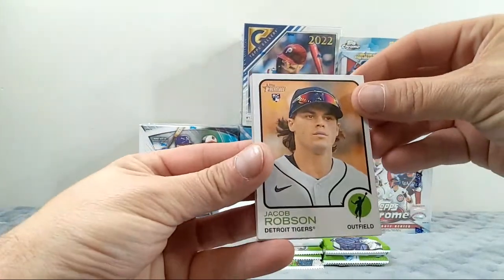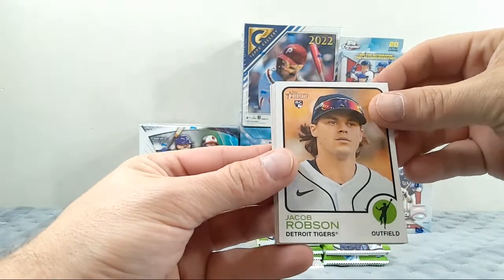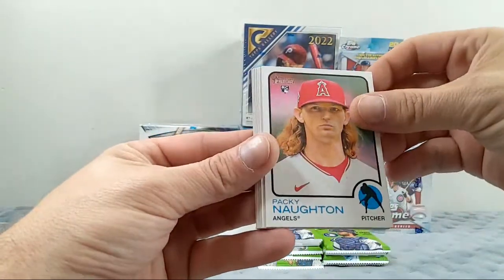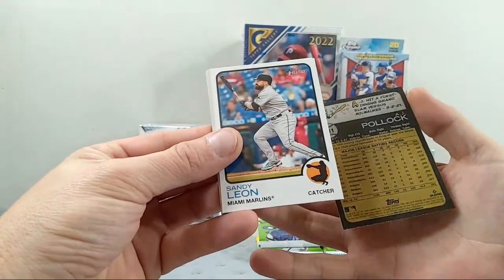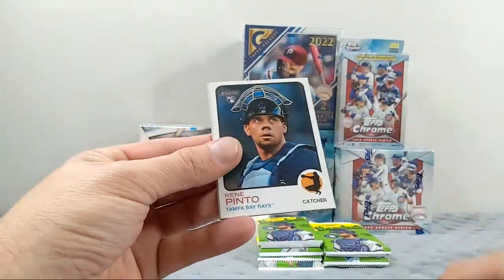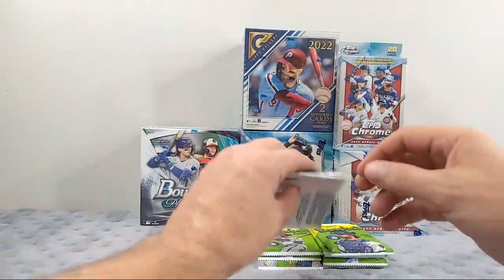All right, let's rock. We got Robertson. All good on your end. Good now. Good here. All right, cool. Robertson, Hare, Paddack, Brad Keller, Griffin Canning, AJ Pollock, Leon, Pinto, Ridings, David Peterson.